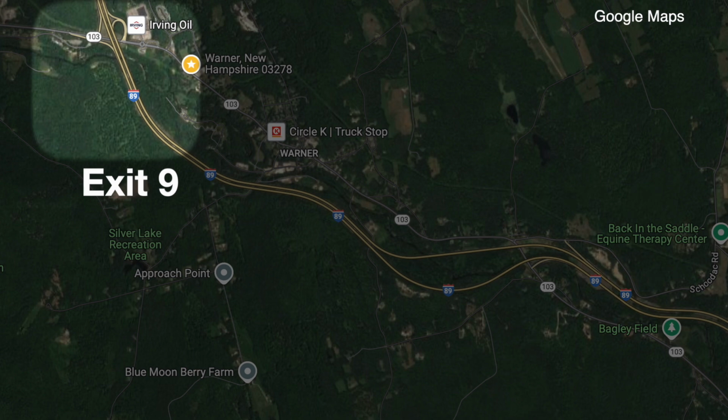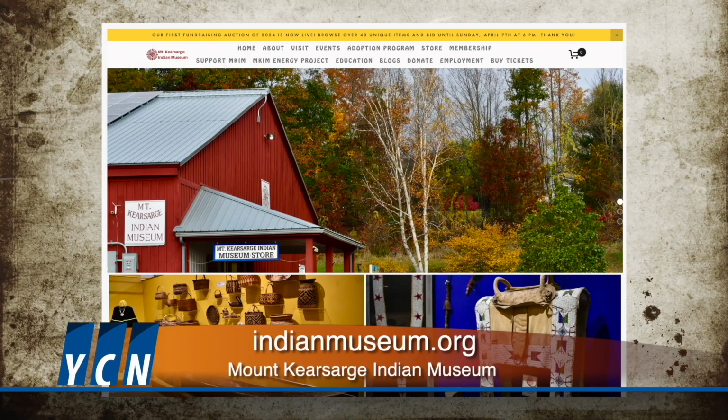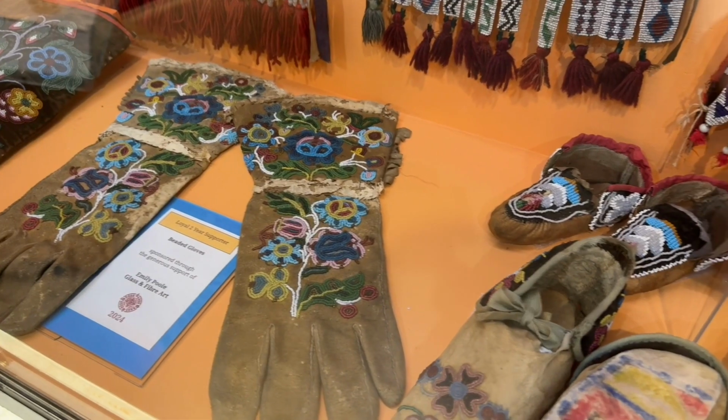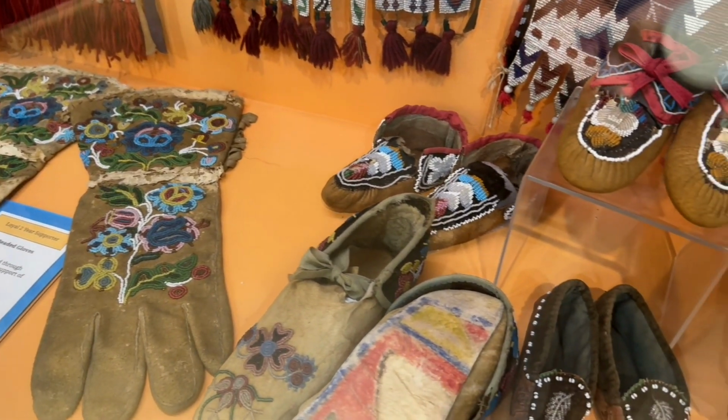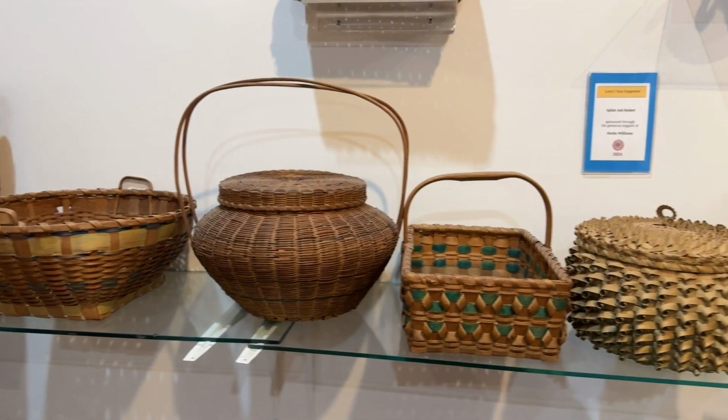If you take exit 9, be sure to go past the roundabout and continue on up into the lovely village of Warner. We are the home of the Rollins State Park and the entrance to Mount Kearsarge, as well as Mount Kearsarge Indian Museum. Only open on Fridays, January through April. It houses a huge collection of Native American artifacts.